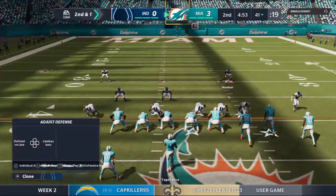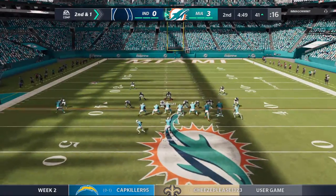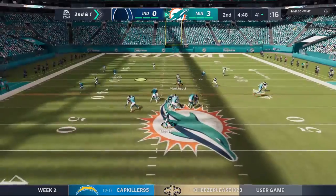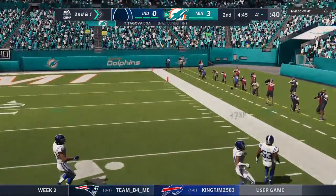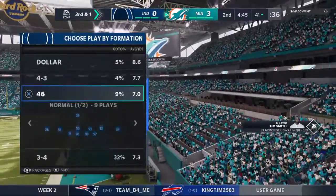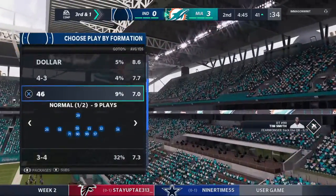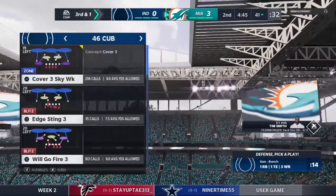That last catch short of the marker by just a yard leaves him with a very manageable 2nd and 1. Tua setting up shop to throw again. And his throw is incomplete. And the timing a bit off that time as that one falls to the ground. Incomplete. Brings up 3rd down and 1.